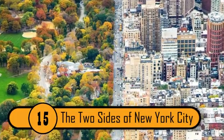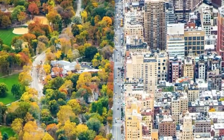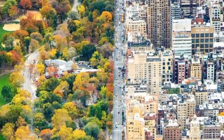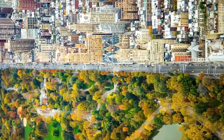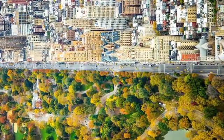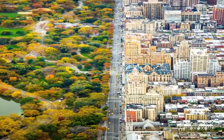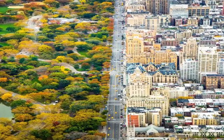Number 15. The Two Sides of New York City. When you first look at this photo, it looks like two different photos. In reality, this is one photo of New York City. The right side of the city area is complete with office buildings and apartments. The left side is Central Park. This park gives the residents of New York City a chance to leave the city and enjoy the great outdoors. The best part is they only need to cross the street to get there.